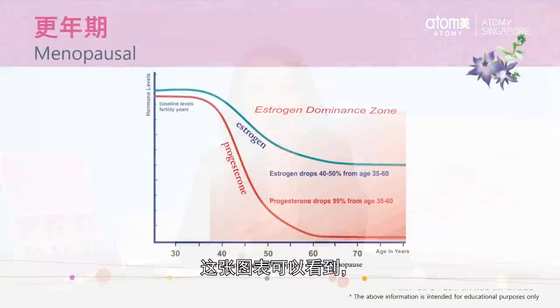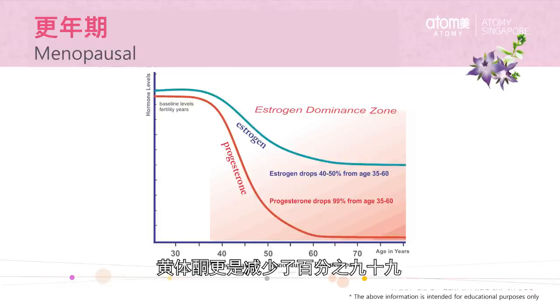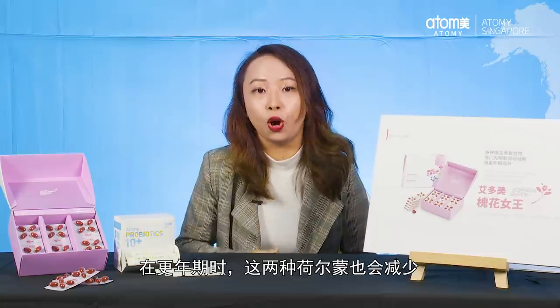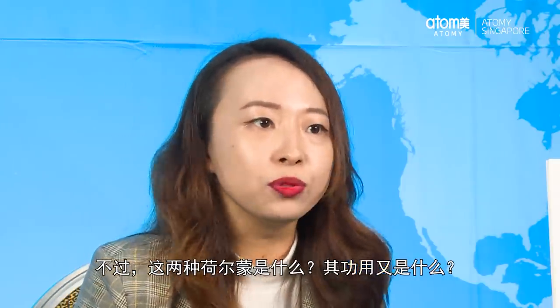For perimenopausal, as you can see in the graph over here, there is a decrease in the estrogen levels of up to 30 to 40%. And for the progesterone, there is a decrease in the level of up to 99%. And these are ages between 35 to 60. Then as you can see, for the menopausal stage as well, there is a reduction in both the hormones. But what is the effect and what exactly are these hormones?